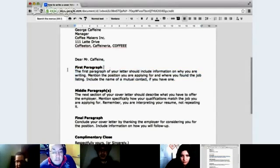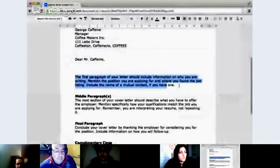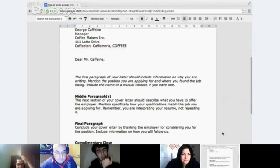So first paragraph, let's get started here. I'll keep this in italics underneath while we're writing so we can use it as a reference. Thinking back to the sample we looked at, what do you think is a good first sentence to get us started?